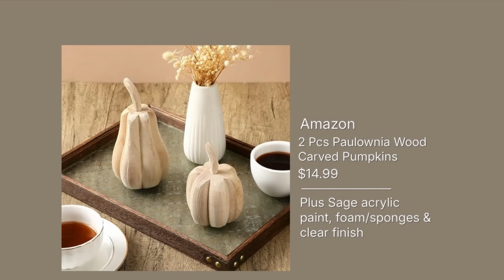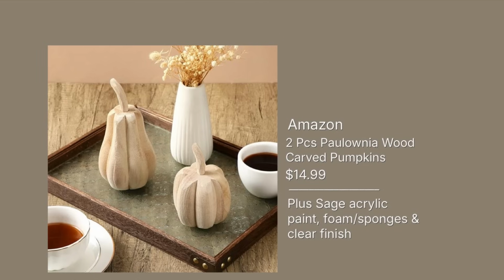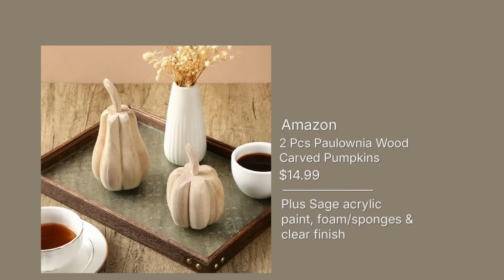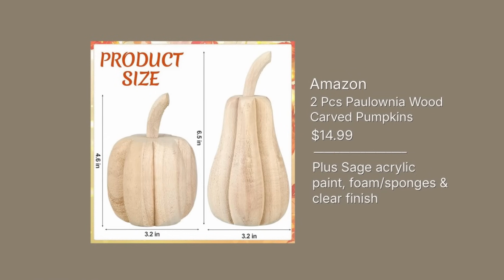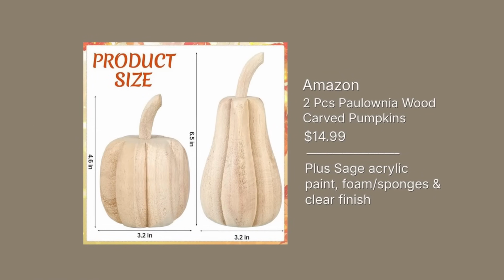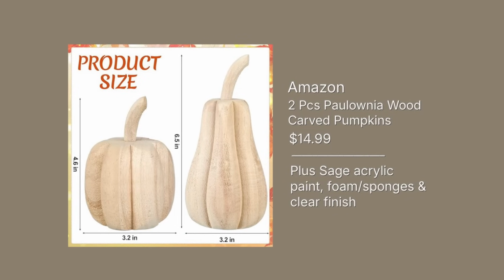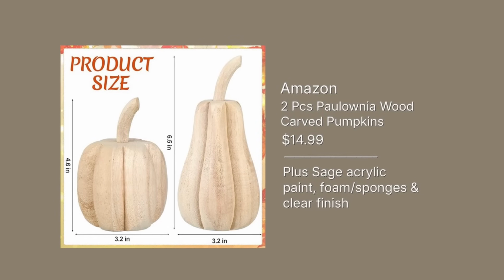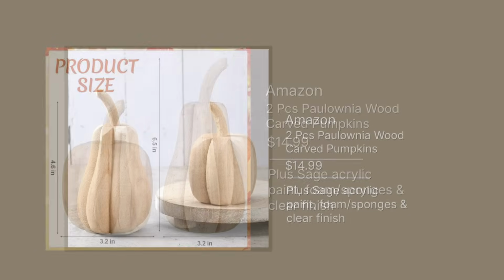Now for these, my suggestion is to buy acrylic paint, and you would buy a sage green that looks just like the Pottery Barn, and then perhaps a light nude color, beige. It almost looks flesh toned, and you could paint the bottom of one of them that. But then you would need a clear coat on top, and they sell that too. You can buy it in a spray can, or you can paint it on.